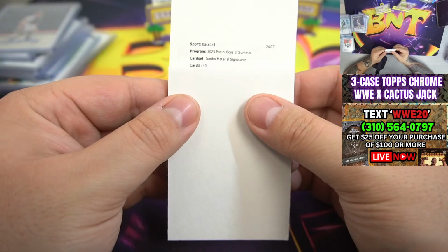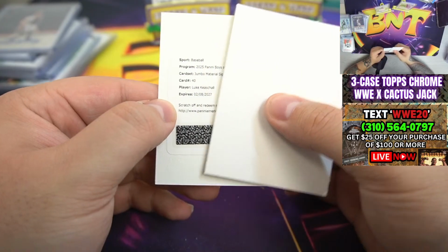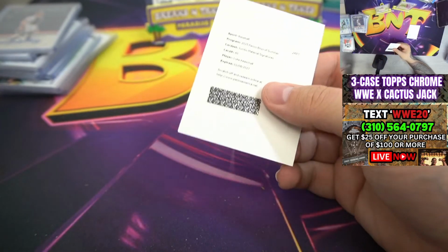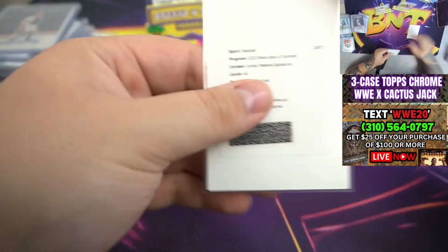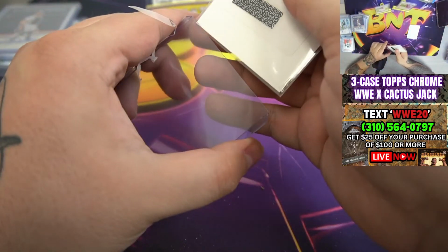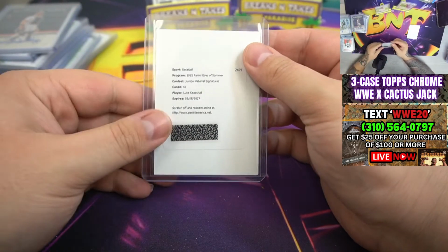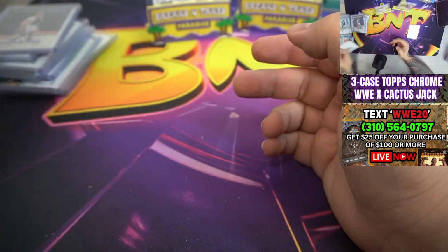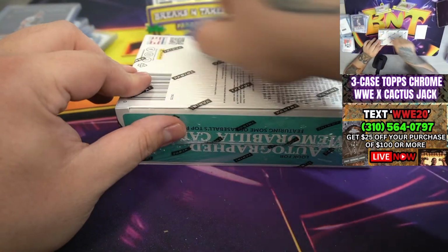Another Jumbo Material Signatures, card 40. Luke Keishel on the RPA. Nice. There we go. Jeez. Go Devils. Luke Keishel for the Twins on the RPA. Another nice one. And then there was one.